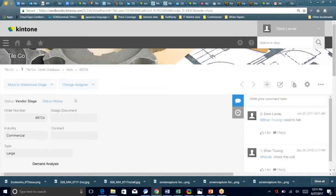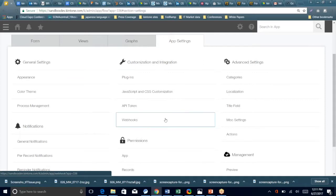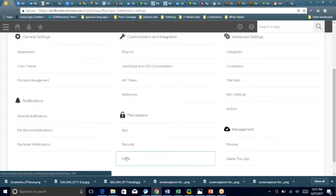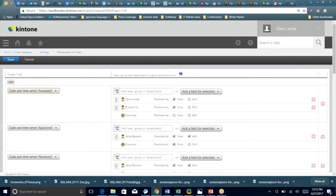Now the other piece is here, right? We're looking at the process. So in the back end, in the admin, what you'll see is here, we've got other app settings. We have permissions. Like I was mentioning before, you could set permissions, who can view what. You'll see this is the field-based permissions. Depending on the different fields of data, you can select a field of data in your records and determine who can view and who can edit. No one can edit this one, but over here, Jana can edit, everyone can view. So those types of capabilities are built in, very simple, just configuration.